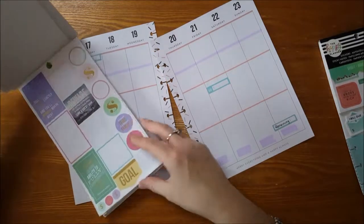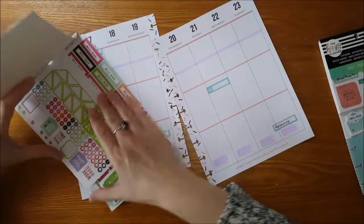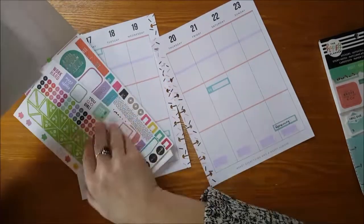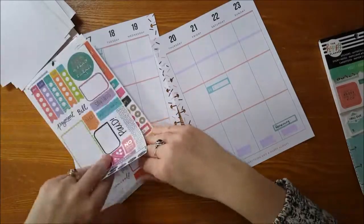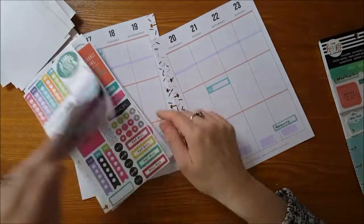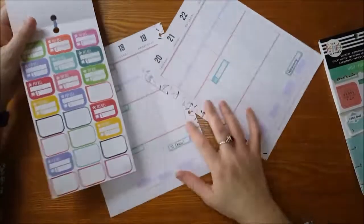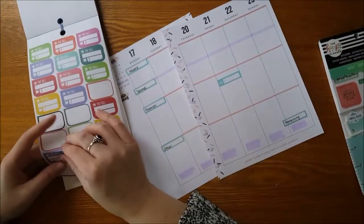Now here I'm just looking for stickers to help me mark the remaining bills that are due, and I'm not really finding anything that I want to use this time. I've used quite a bit of these stickers, and some of them I just know I'm never going to use. But I do remember that in this book there's a couple other stickers that'll work.